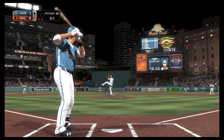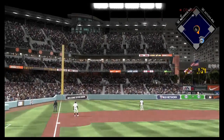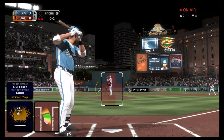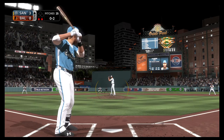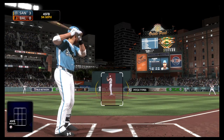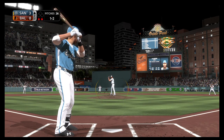Into the windup, here comes the 0-1. It's a high fly ball headed for the left field corner. If it stays fair, it's gone. And it's a foul ball. And he looks at a ball, 1-2. The 1-2.